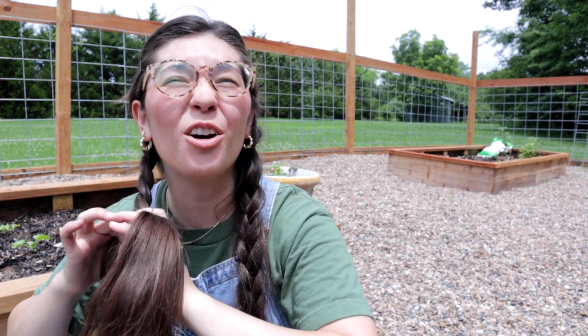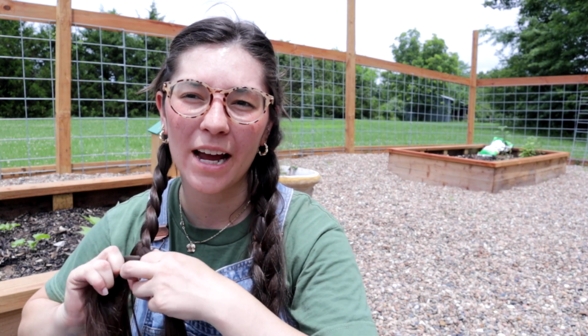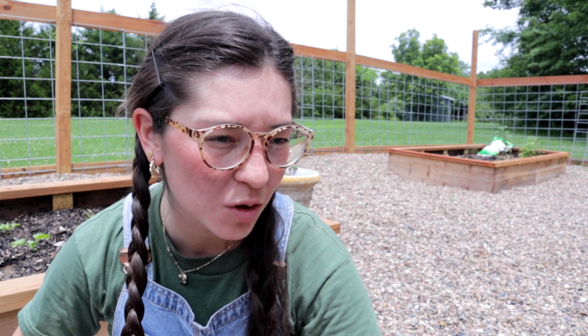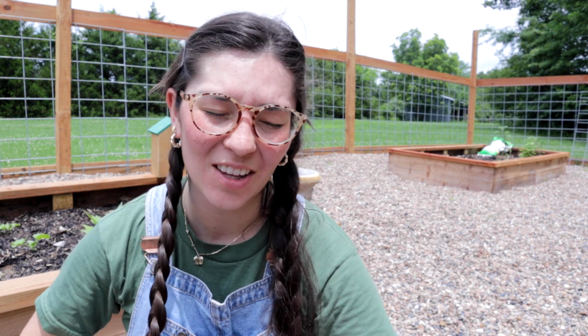We are out at the garden. It is overcast, but it is still very warm. And there's a breeze that's coming through every once in a while, and that breeze just really saves my life because it is so humid out here. So humid. I probably look terrible, but this is real life. This is what I look like.